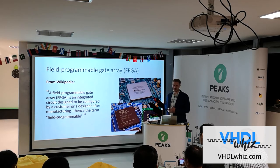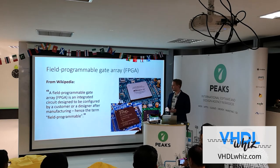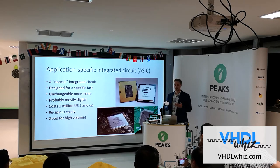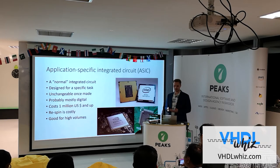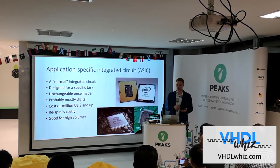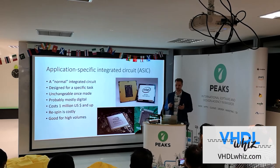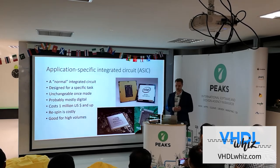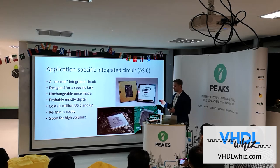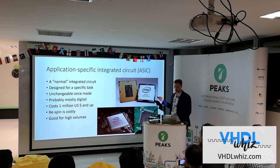Well, let's have a look at something that's not an FPGA, just to make the distinction. What's an FPGA? What's not? In the semiconductor industry, we refer to everything that's not an FPGA as an ASIC. So if you think of a normal microchip, an integrated circuit, and here are some examples, then it's an ASIC because it's an application-specific integrated circuit. It's designed for a specific task, like this Intel CPU, it's an ASIC. It can't become something else. You can't change it to become a GPU or have some other behavior. It will always just be a CPU.